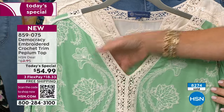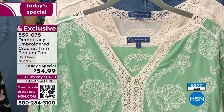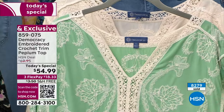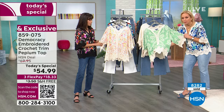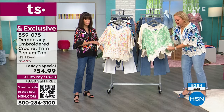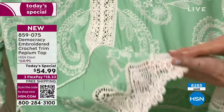I heard your feedback. Yes. We created a beautiful element. This crochet is a unique element. Then you have all of this beautiful embroidery, and then you get this linked crochet that's scalloped at the bottom. Just beautiful. It's sort of thick and textured.